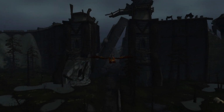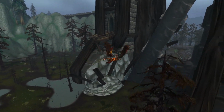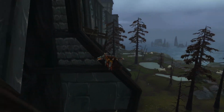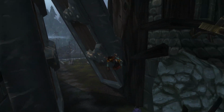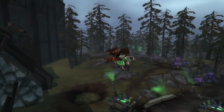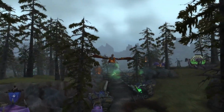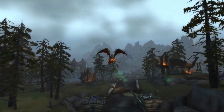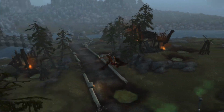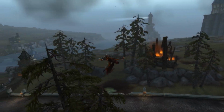Well, number 2 is old Gilneas, especially the city proper. You may not know a lot about old Gilneas here, and that's 'cause you ain't ever rolled a worgen. Whole place is pretty well fleshed out for those who picked the worgen class, but there's a pretty hefty old backstory there going on in Gilneas, especially with them Alliance folk.